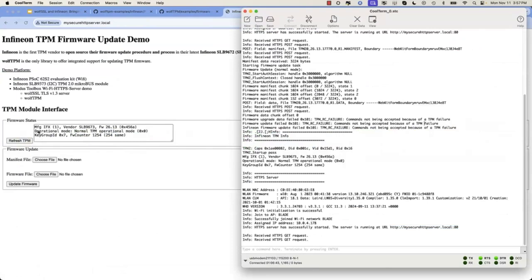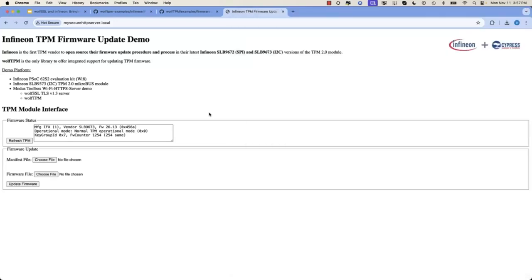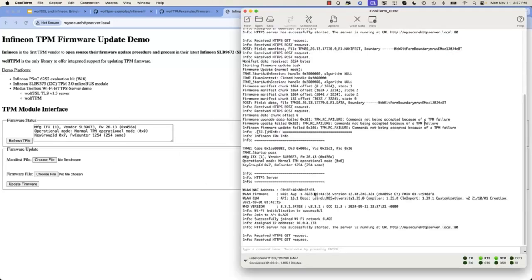So you can open it up and you can see the status of the TPM, and you can choose update firmware. This demo is just not very reliable. I think it has to do with the HTTPS issues.